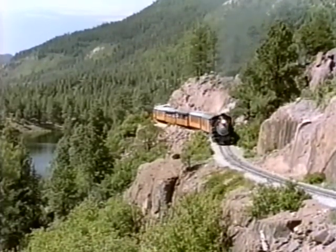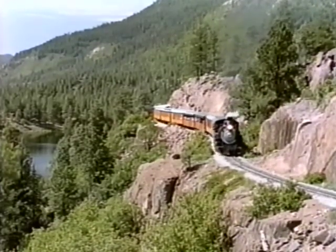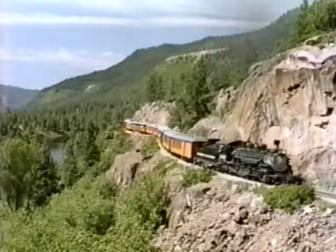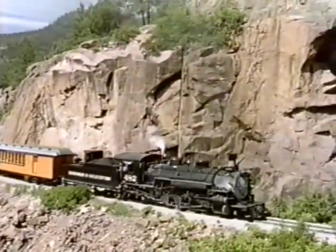Except for one K-36, all the original models of this class are now operating on either the DNS or the Cumbres and Toltec. When the Rio Grande shut most of the narrow gauge lines down in the late 60s, who would have believed all these beautiful Mikes would still be running 30 years later?